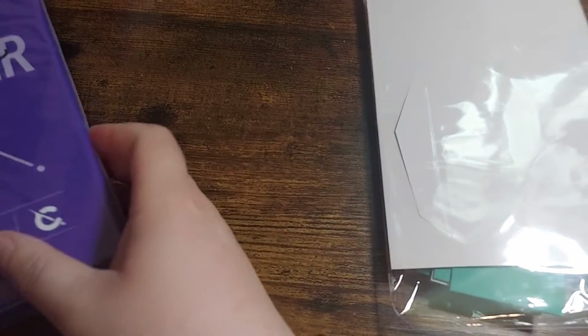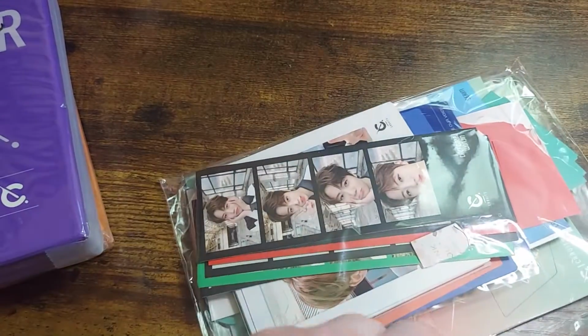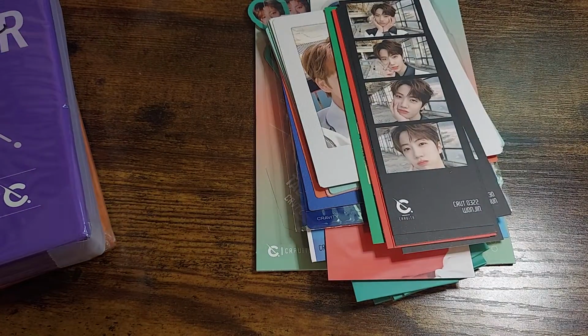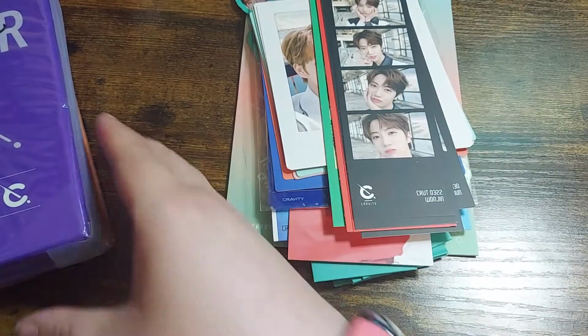I am literally about to cry. Okay, let's see what stuff that I'm gonna be unable to get rid of that I have here. I want to cry. I literally, I am in an abusive relationship with Cravity's larger inclusions.